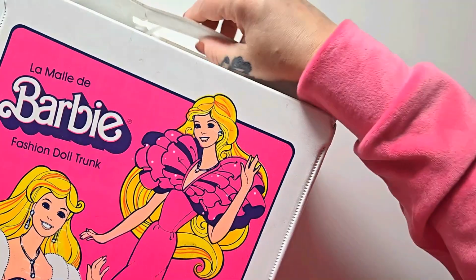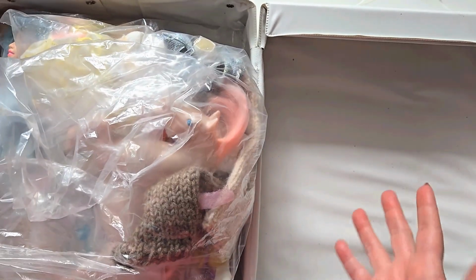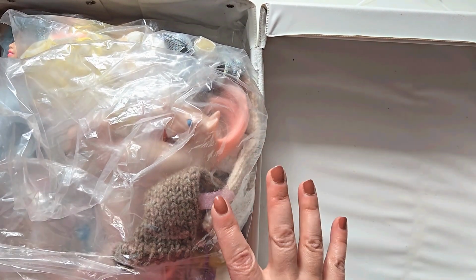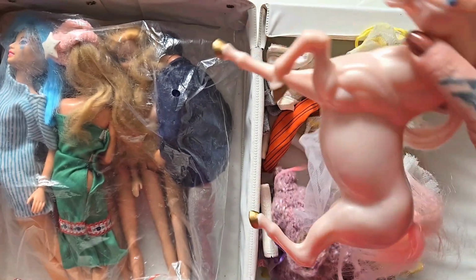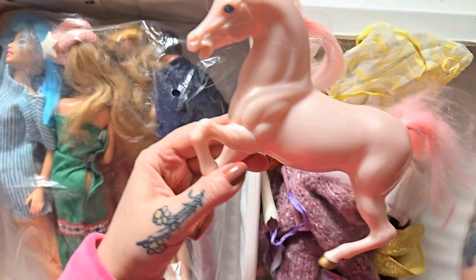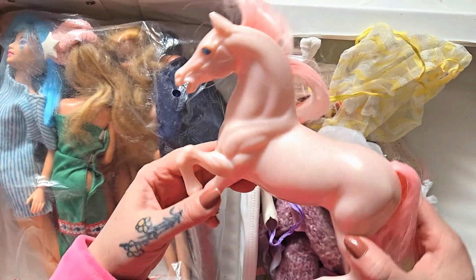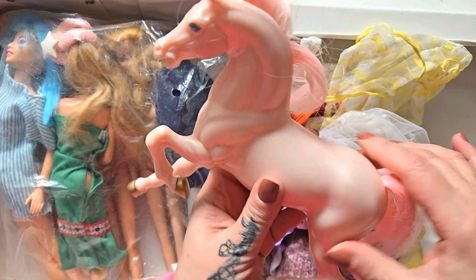I'm very excited. Got to unhook that handle there. And this is, I mean, it's vintage, right? It's not in the greatest condition, but it's going to be thoroughly cleaned and then it's going to be awesome. I am convinced of it. So this is a bag full of accessories and clothes. Let's look at that first. And I'm quite certain that this horse could go along with my Western winking Barbie. What do you think? She needs a cleanup, but I think she's pretty cool.